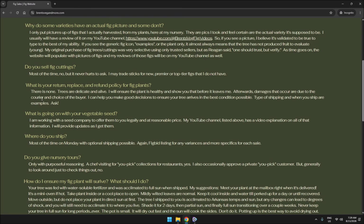So that tree might survive, but if you buy from Fig Bed, you can get something called root insurance. Root insurance, if you buy through Fig Bed, is an option you can have if the tree dies, which is likely what I'm going to have to do with this one I just told you about: go through them and get my money back. So that's one thing that you can do, but I can't help what happens with the courier.